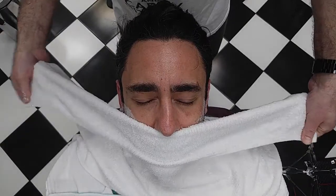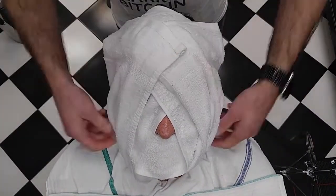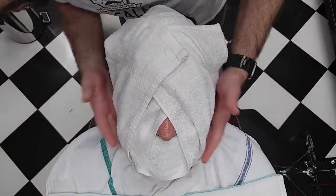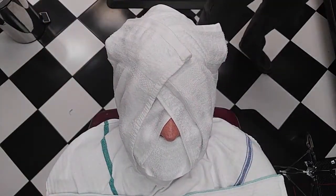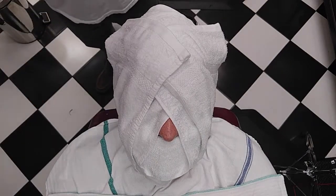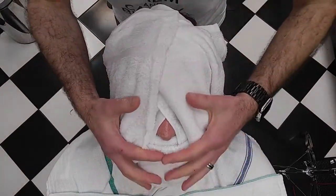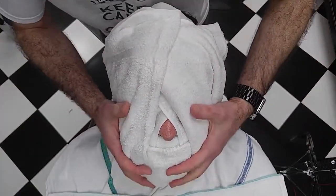For round two of the hot towel, you grab two towels. The first towel, you do exactly what you did with the last one. Couple inches under, fold over the eyes, fold back over, make sure everything's covered. Now you use your second hot towel to make sure that this towel stays nice and hot. So just a quick fold. You make sure the client's okay.